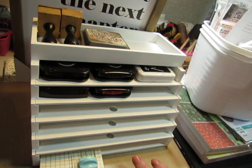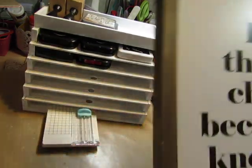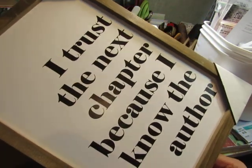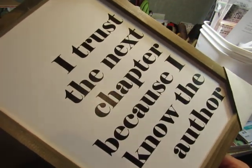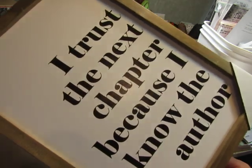So the first thing I want to show you is a non-craft item, and it is this. They had all their framed stuff 40% off. So this says, "I trust the next chapter because I know the author." And I'm just going to put that in my bedroom as a reminder.